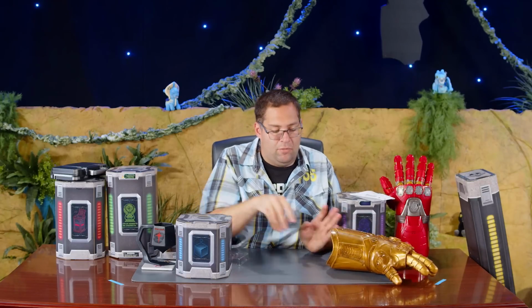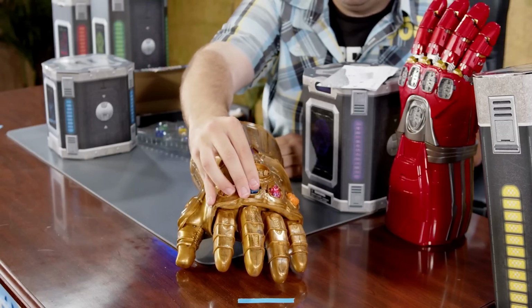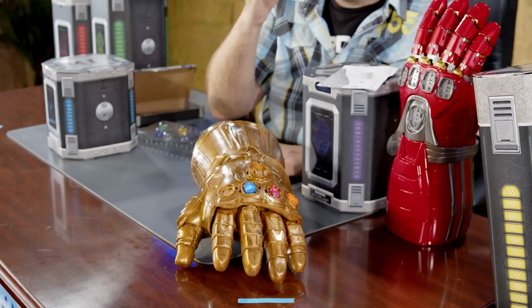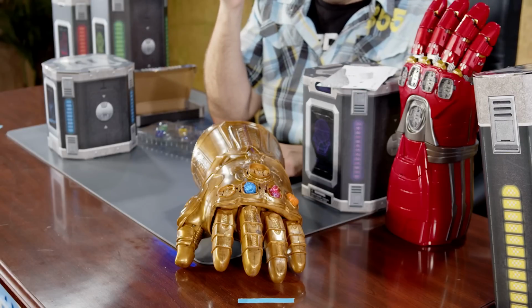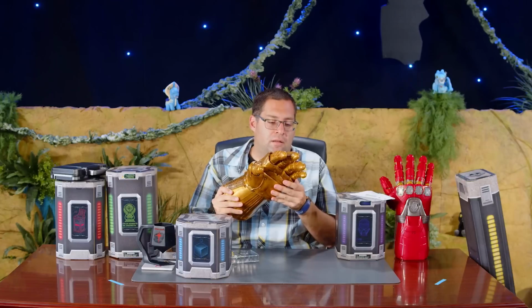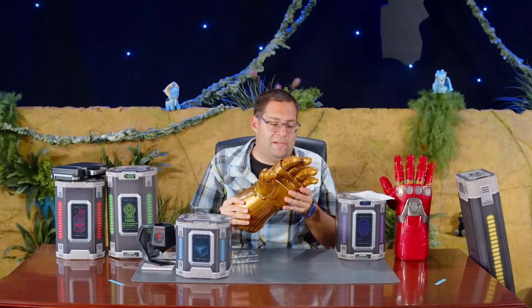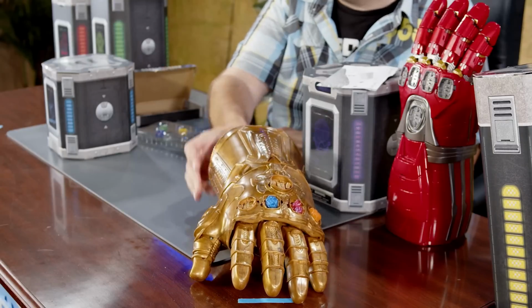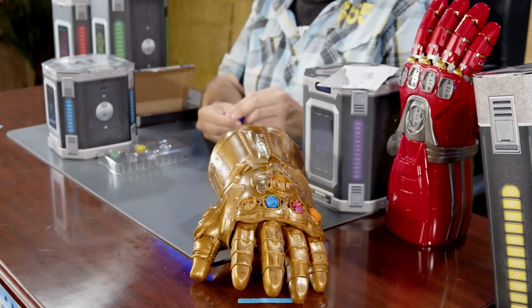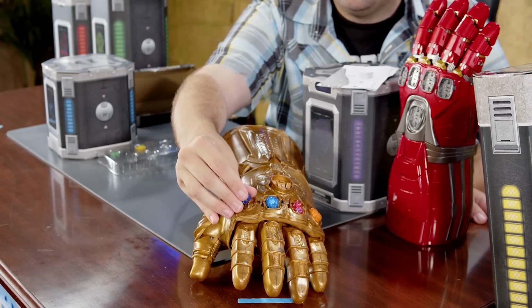I assume it's just going to make the same noise for each until we put them all in. Maybe there's probably a noise for when you have them all. That was different. Is that because I pushed down on that? No, that doesn't do anything you push down on. Is that like the three stone noise, or is that just the blue stone noise? I don't know. All the hardcore Marvel people are going to correct me in the comments, and I'm fine with it. Disney Parks expert, not necessarily Marvel expert. I know what I know.